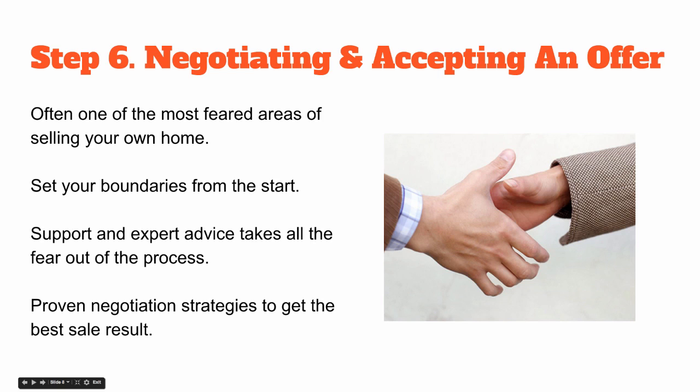And having support and expert advice throughout the negotiation and offer process takes all the fear out of this, because if you've got us to lean on for help and support, to give you proven negotiation strategies to get you the best sale price, you're going to do everything you possibly can to achieve that higher sale price. And that's exactly what we want to help you do.